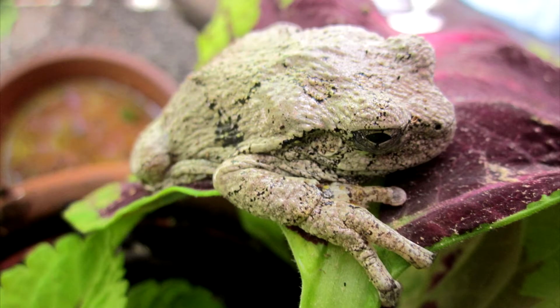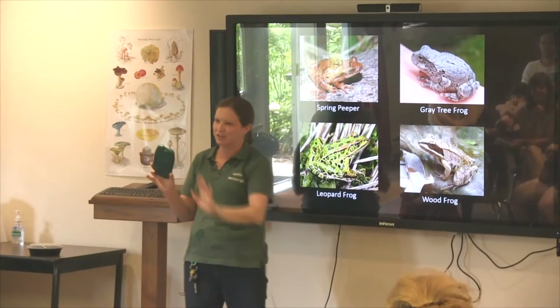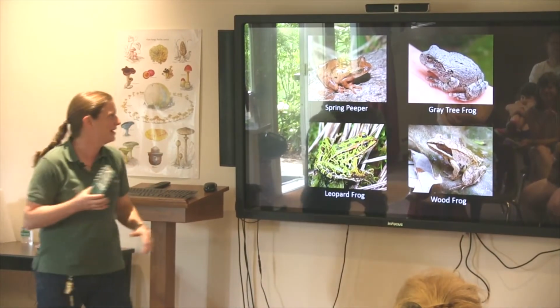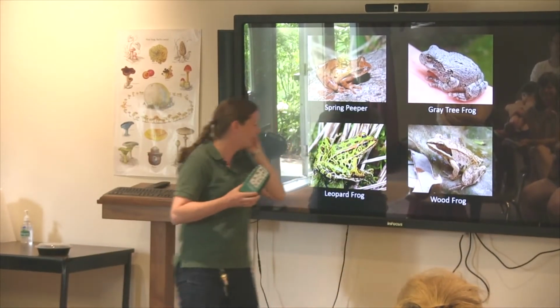Okay? Those are tree frogs. These are the ones that have the sticky pads on their feet so that they can hang on to trees or other things. Sometimes they'll hang on to your windows. You'll just see them like this against your window, right? Those are the tree frogs.